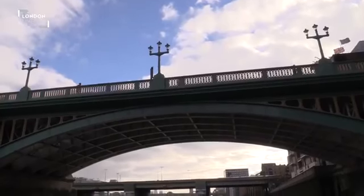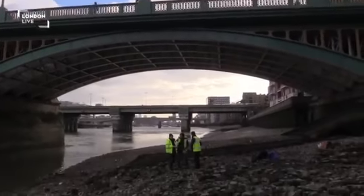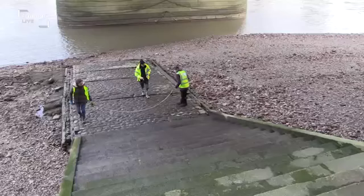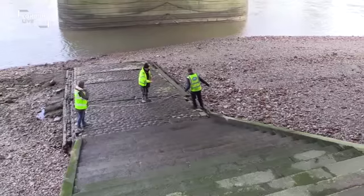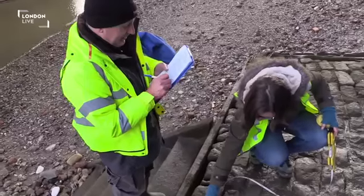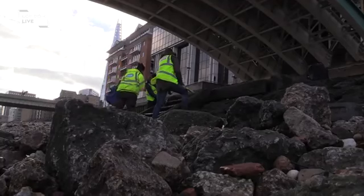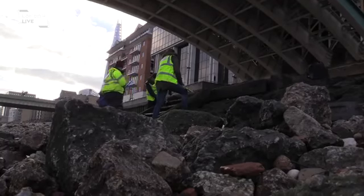It's very important to measure these things because they're being eroded by the river all the time. They're not being used, they're not being maintained, so they just disappear, they just get washed away. And that seems sad because this was a crucial part of London's heritage in the days when we treasured the river and used the river.